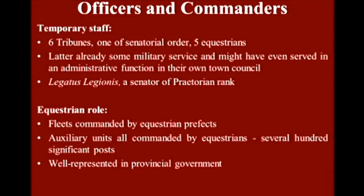I'll pause at that because I'm sure that the tea is ready and you're probably all ready for it, but we'll carry on with looking at various themes relating to the Roman army when we come back in.